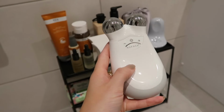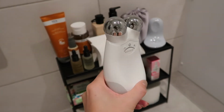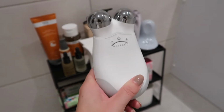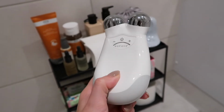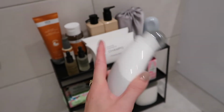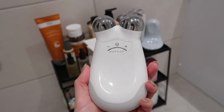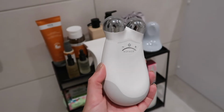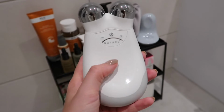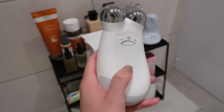Also, I've got this. I was sent this a year ago in a Cult Beauty package and I've never used it, but I have heard amazing things about this and they're quite expensive. It's been honestly sat in my beauty box and then in here since, I want to say, a year, and I've never used it. So I charged it up earlier and I'm gonna give it a go because apparently they are amazing.